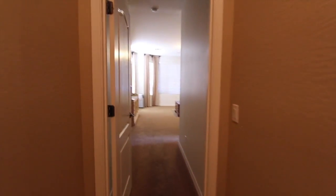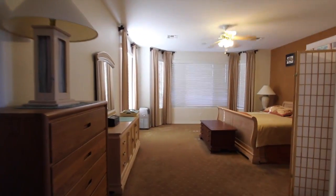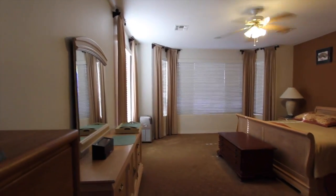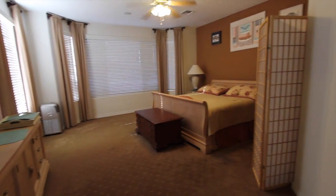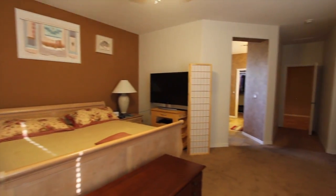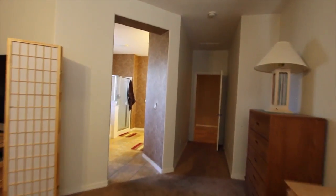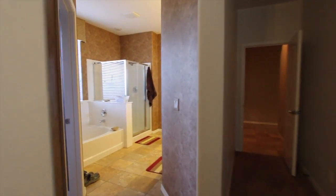Alright, heading over to the master first. It's a good sized master bedroom. That's a king size bed in here, and for it to still have that much space, that's huge. Like the speakers that are built in too, which is nice. You have the little bay window overlooking the backyard. Alright, got all those. Let's go ahead over to the bathroom.